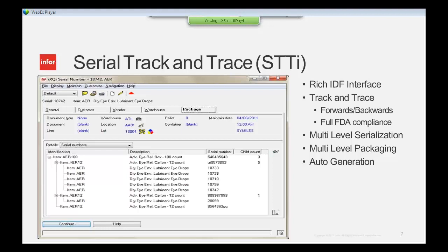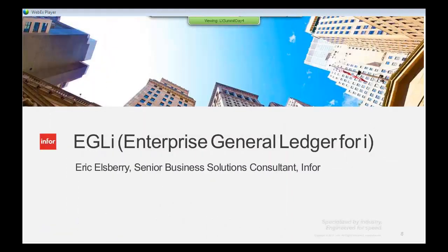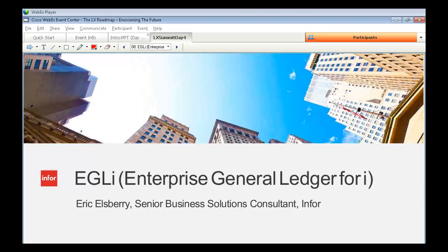The other thing we want to go into in a little more detail is EGLI, our Enterprise General Ledger solution for System i. So I'm going to pass this to Eric Ellsbury, and he will continue with that.